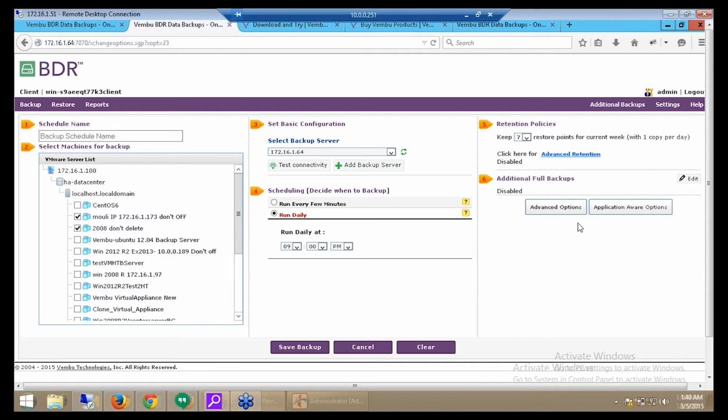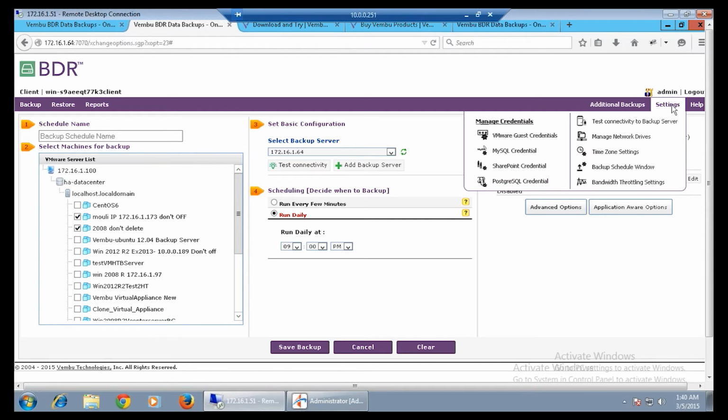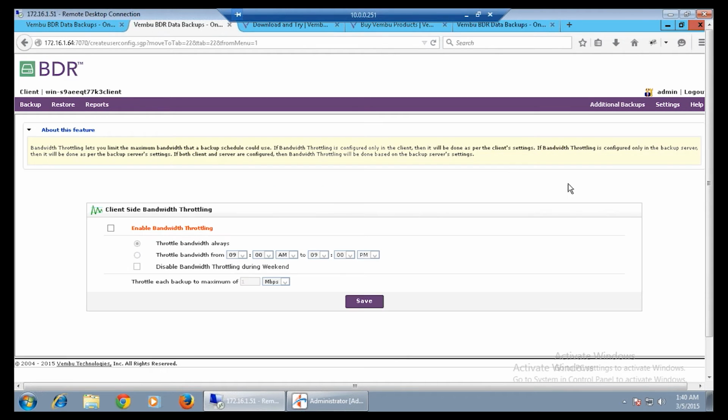On a gigabit switch, it's going to transfer the data at over 900 Mbps. If you want the bandwidth to be limited for backups, you can go to settings and then bandwidth throttling settings. So you have bandwidth throttling options where you can say, I want to throttle my bandwidth to this specific limit from this time to this time, and you can also say disable bandwidth throttling during the weekend. These are very interesting settings, and your network management guys will definitely love it.